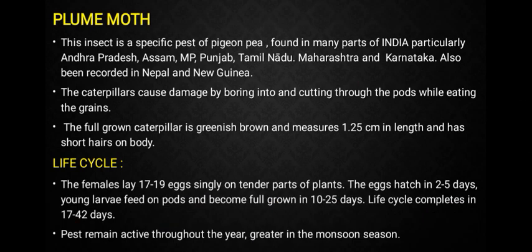This insect is a specific pest of pigeon pea found in many parts of India, particularly Andhra Pradesh, Assam, MP, Punjab, Tamil Nadu, Maharashtra, and Karnataka. It has also been recorded in Nepal and New Guinea. The caterpillars cause damage by boring into and cutting through the pods while eating the grains. The full-grown caterpillar is greenish brown and measures 1.25 cm in length and has short hairs on the body.